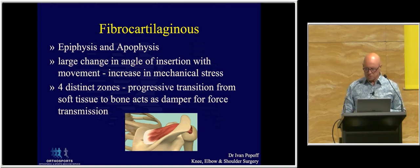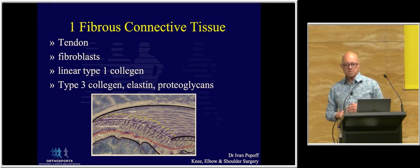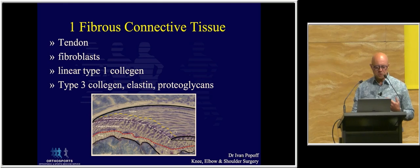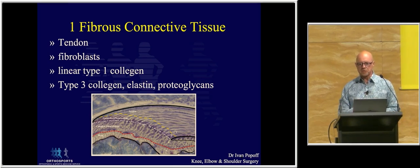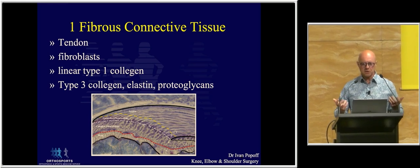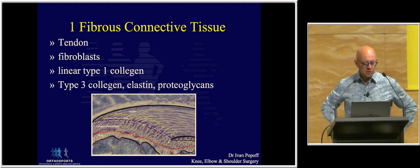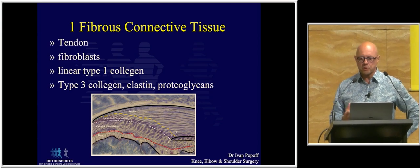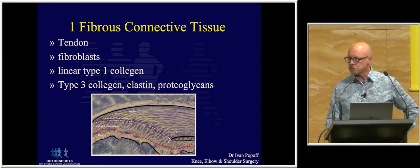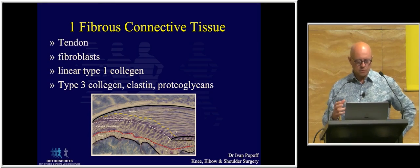And there's 4 distinct zones, so you get a progressive transition from the highly flexible tendon to the rigid bone. The first zone is fibrous connective tissue. It's just essentially native tendon. It's full of fibroblasts, active cells, type 1 collagen, and different other types of collagen, a bit of elastin, proteoglycans, to give it its fluid content and its viscoelastic structure.